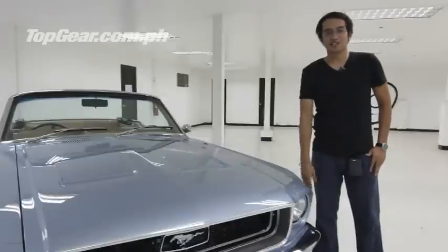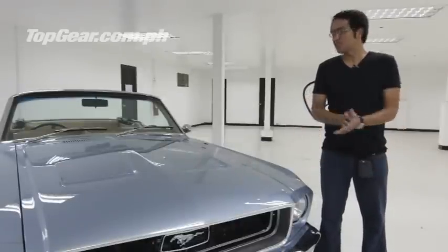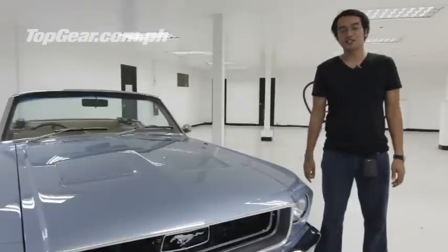Classic car restoration dreams come true. Man, a lot of magic happens here. So for more of this story, pick up the latest issue of Top Gear Philippines.